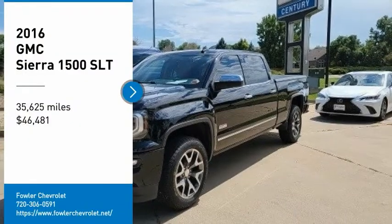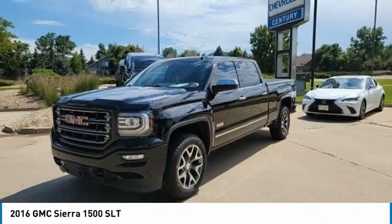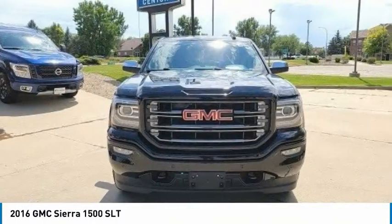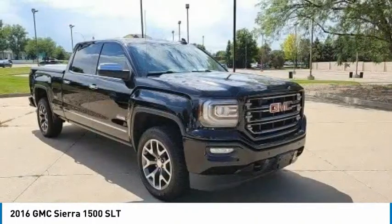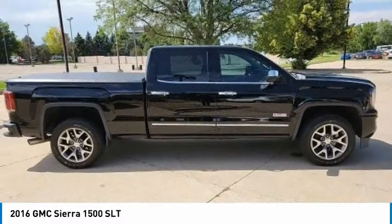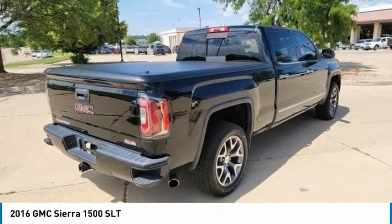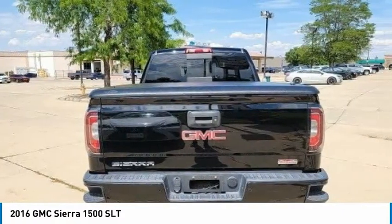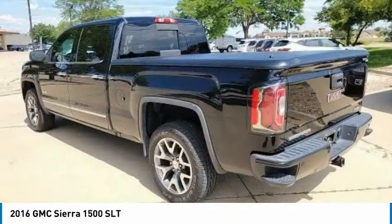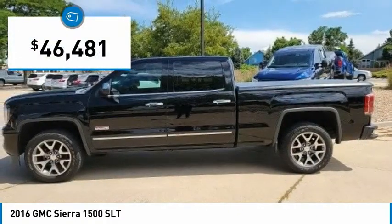We are pleased to show you the 2016 Sierra 1500. The GMC Sierra is a full-size pickup with all the functionality you could expect. With multiple trim levels, the GMC Sierra provides a wide range of features for you to enjoy. Power and advanced technology can both be found in this fantastic truck and is priced below $50,000.